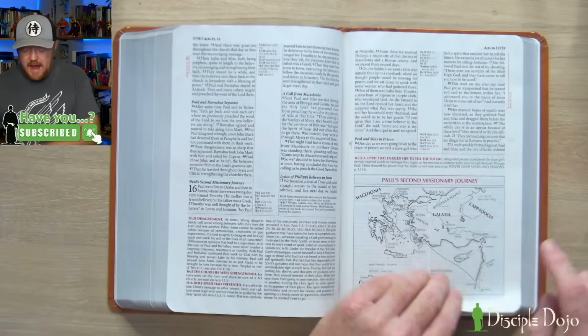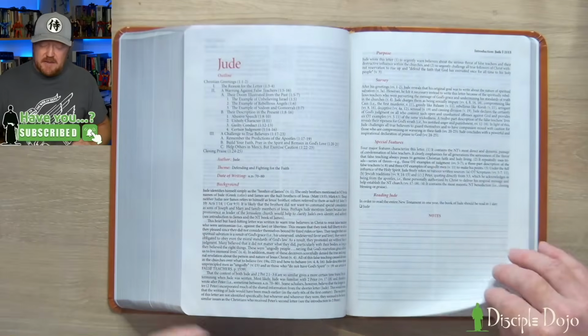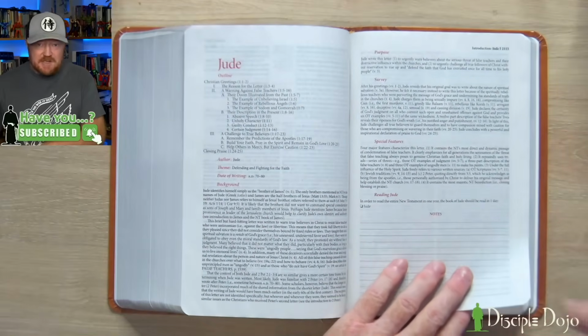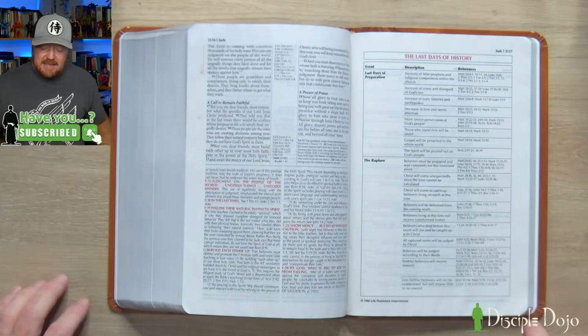There are a few maps, same maps that were in the Life in the Spirit Bible. And then one thing I did notice, I don't think this was in the other one, it might have been, and I just missed it. After Jude, there's a section called The Last Days of History.